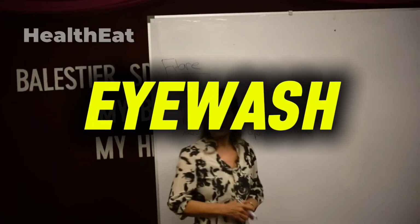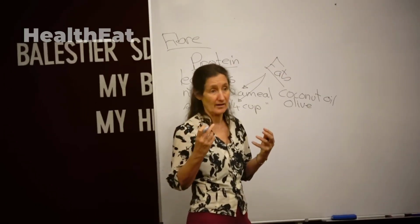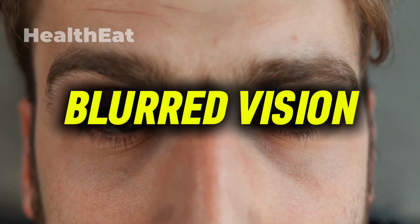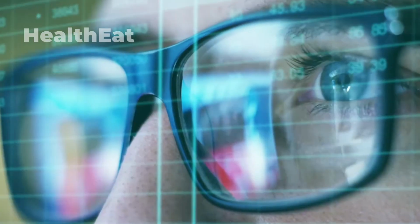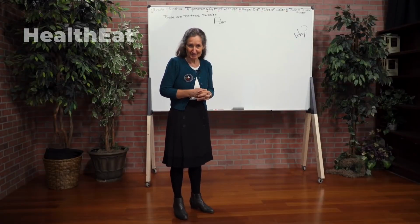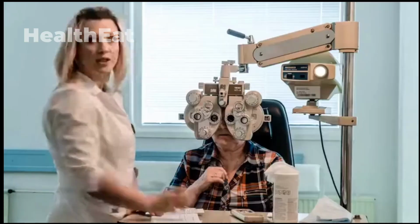So there is an eye wash that is very beneficial for sore eyes, for bloodshot eyes, for dry eyes. And this can also be used for glaucoma. Vision problems such as blurred vision, dry eyes, cataracts, and glaucoma often result from factors such as eye strain, oxidative stress, dehydration, poor diet, or chronic conditions such as diabetes, even aging. However, Barbara O'Neill, a well-known health educator, advocates natural remedies to restore and protect vision. She reveals the secrets that could restore vision without lifelong dependence on glasses or invasive medical treatments.